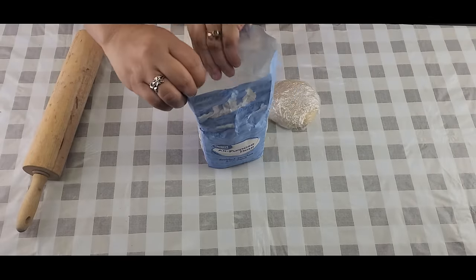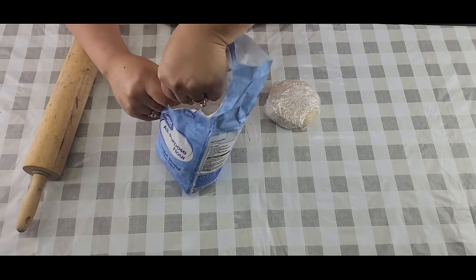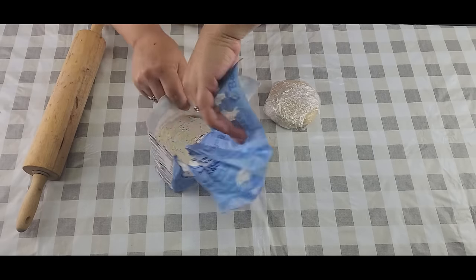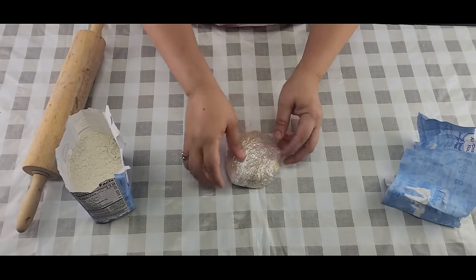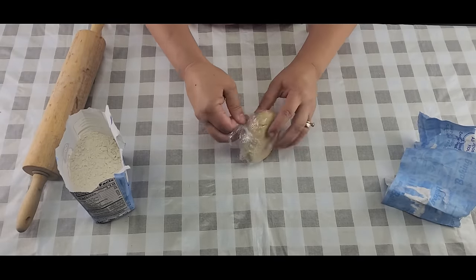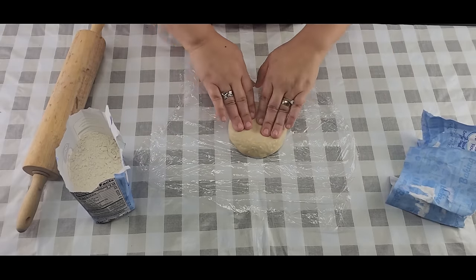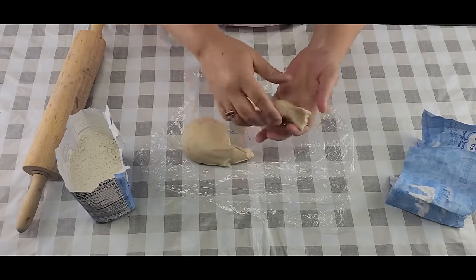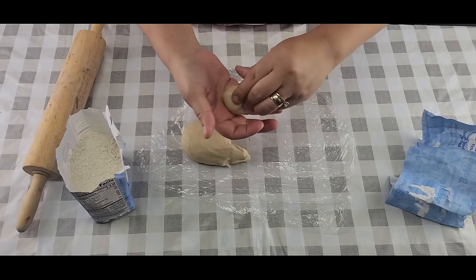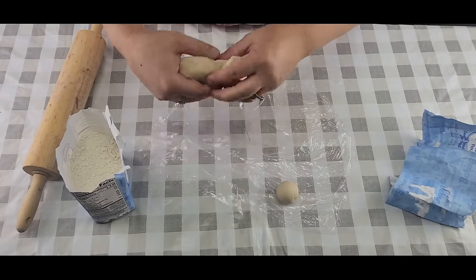Let's continue. Okay, guys, we still have quite a bit of flour. Look, we still have some here. So let's make our flour tortillas. They already rested for a little bit, so. Okay, so we have quite a bit. I'm gonna make my tortillas, okay.